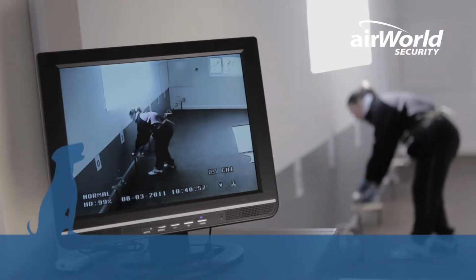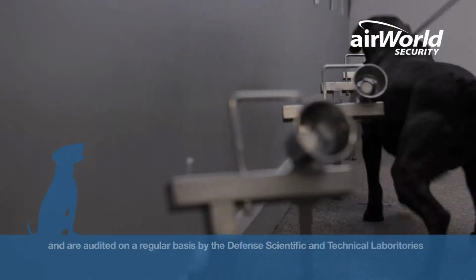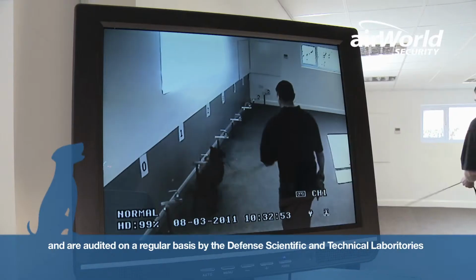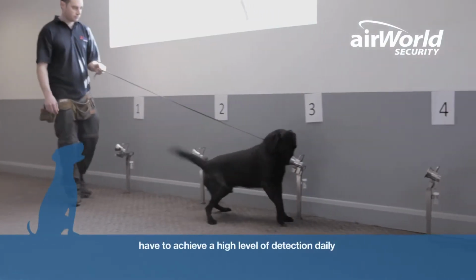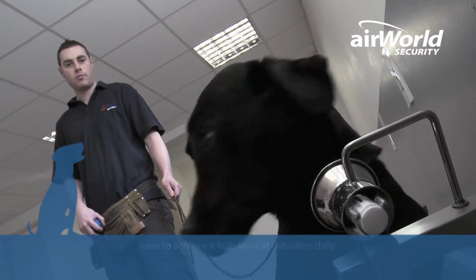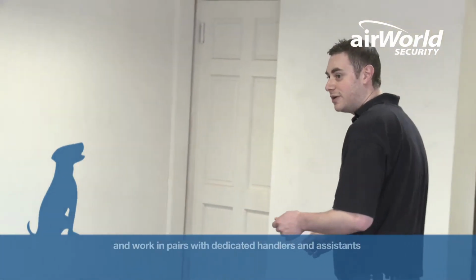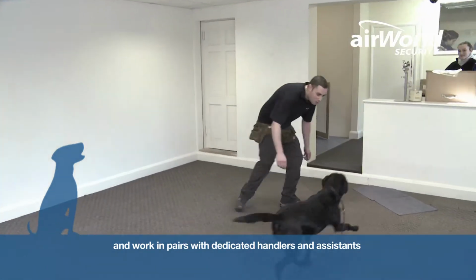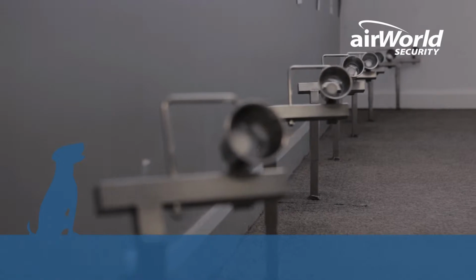The filters containing the air samples are then taken to the analysis unit where they are interrogated by our dogs. All have been certified for the Department for Transport and are audited on a regular basis by the Defence Scientific and Technical Laboratories, as well as having to achieve high detection levels on a daily basis. Throughout the whole clearance process, canines work in pairs with dedicated handlers and assistants, building a strong working relationship which helps to maintain our consistently high standards.